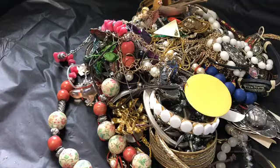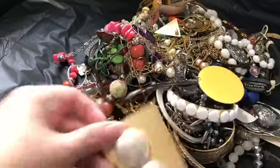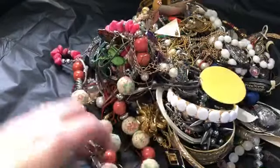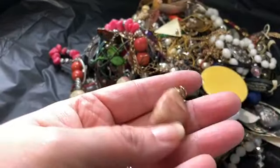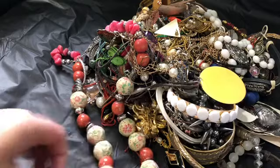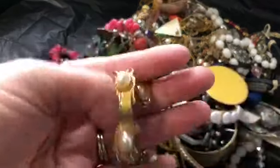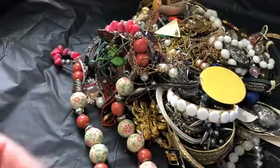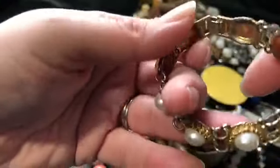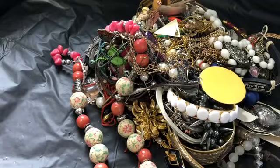Okay, so let's just get into it. Here's a pair of vintage clip-on earrings. A random agate stone pendant. Sometimes with those, if I have a chain that I want to put it on, I'll do that and sell it. Sometimes I just throw them in a craft lot. This is a pretty bracelet, unmarked. And obviously it's like brass or something. It's got the coating coming off of it.